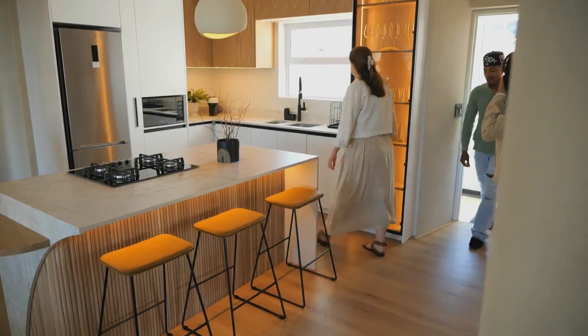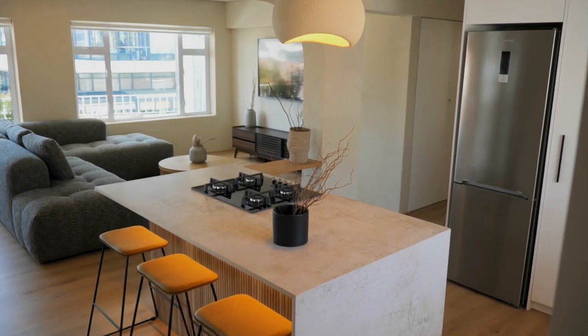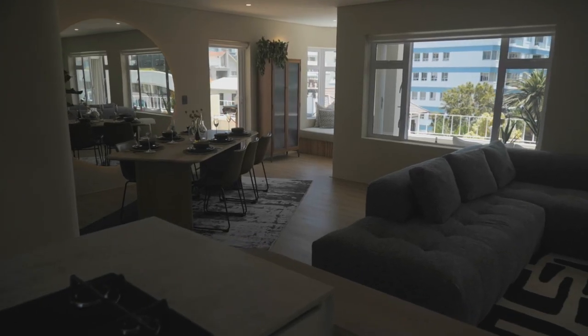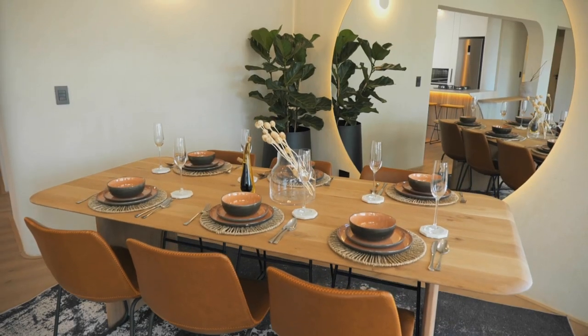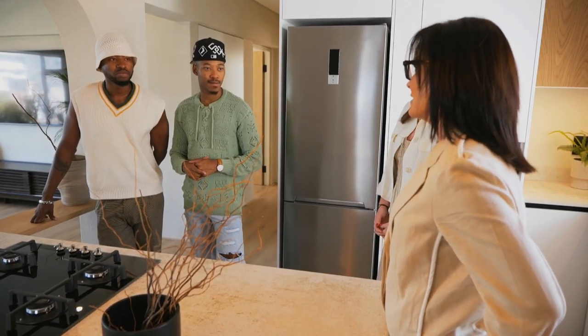Welcome, Team Earth. Thank you. Oh, lovely space. So what attracted us to this apartment was that it's in the hub of Sea Point. It's so vibey. There's restaurants. You just literally walk out your door. Yeah. Or some coffee stores. You got sea views. It's a 3-bedroom apartment. And it's fabulous living in the hub.